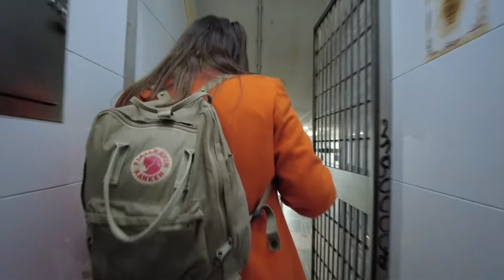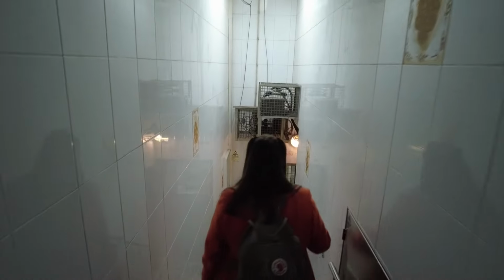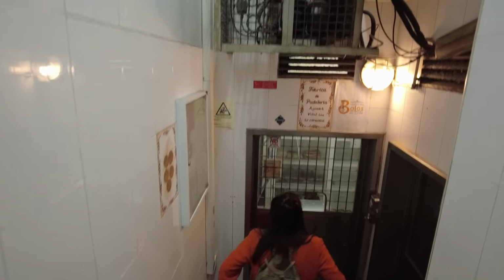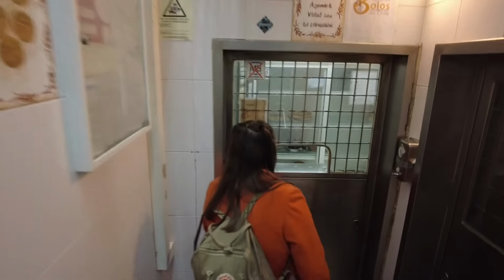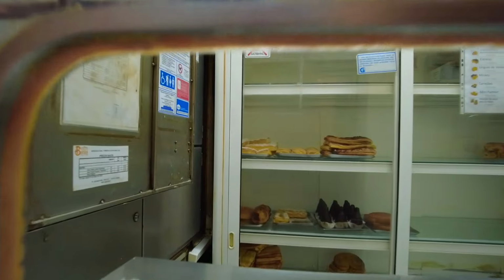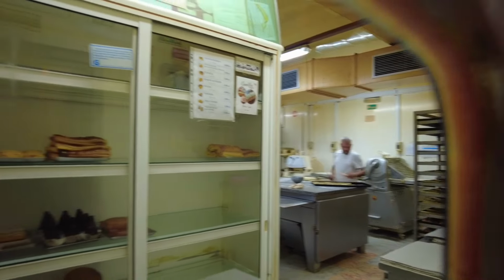Oh, you found it! Oh my god! It's a secret door. And then you go down. Just like he said. I would never guess there is a bakery here. But here it is, Fabrica de Pastelaria. Who knew? We got it! We got breakfast! Yes! We're taking the tram, the legendary tram of Lisbon.